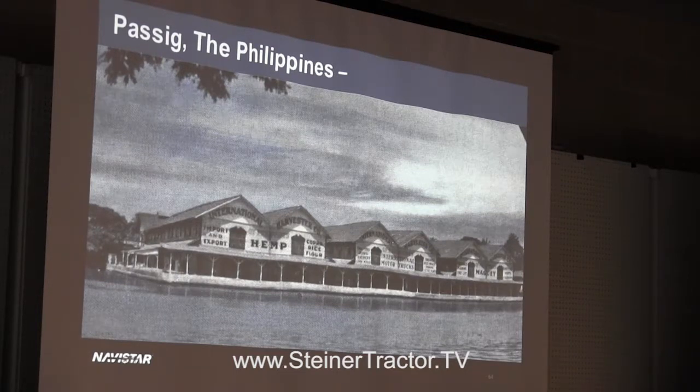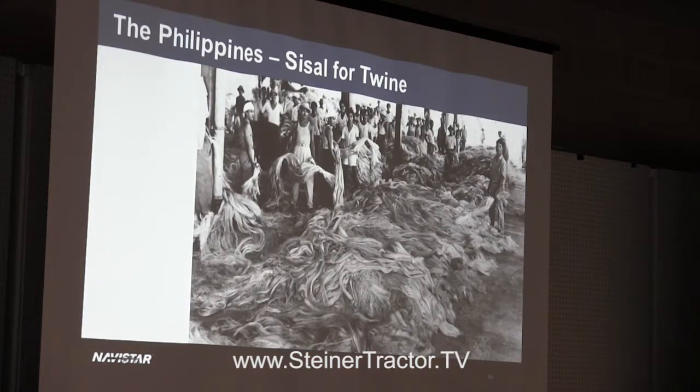But I love this photo. I've never seen this until last week. Right on the boat pulls up and loads up with hemp, and it's off to our mills. This is what it looked like when they're harvesting it. I'm saying sisal here, and maybe later they use sisal, but that may be hemp. But I think that's sisal. So maybe the crops changed over the years.